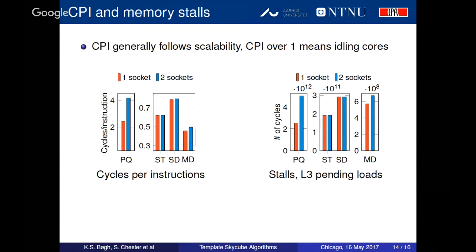But that's one thing, of course. That's how it looks. But why do we get there? And so if you look to the right, we have, as Anastasia showed as well, actually, the amount of cycles we are stalling because we're waiting for memory, having missed the L3. So we've gone past the L3 to memory. How many cycles are we waiting there?